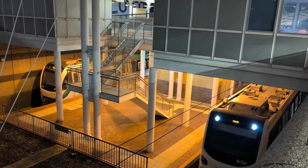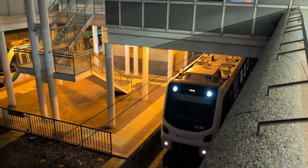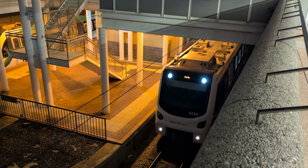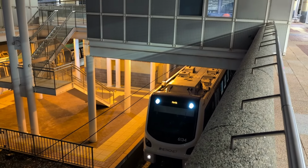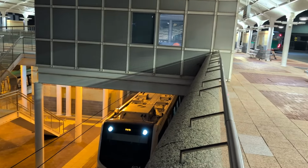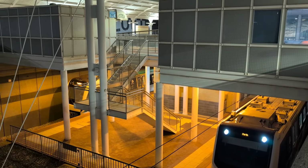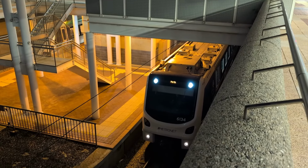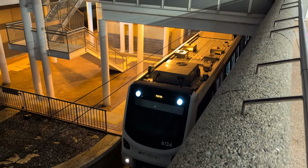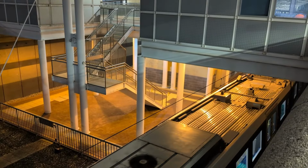No. This will be our finishing shot. 2 trains on the platform at the same time, including our newest train, set 134, coming in at 10 p.m. No B series sound. I want the C series. Here we go. Oh yeah, so nice to see this after you arrive in Perth. Back on our rail network to the most beautiful train.